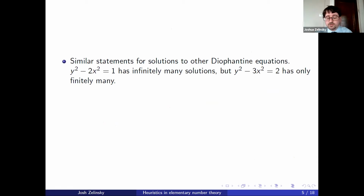So a Diophantine equation is an equation where we only care about the integer solutions. Like Fermat's equation, they generally have more than one variable and they generally can be quite difficult. And if you apply this sort of thing, you can start saying, all right, well, I should expect infinitely many solutions for things where they're just quadratic generally. So like y squared minus 2x squared equals 1.